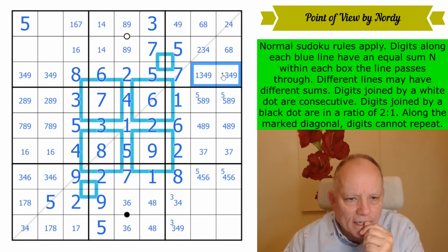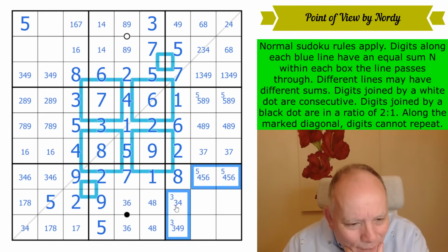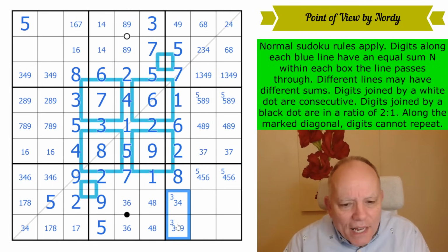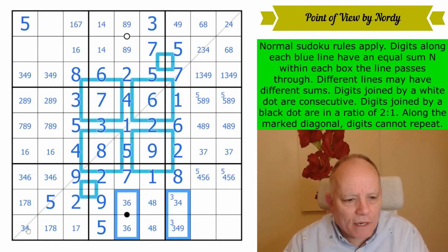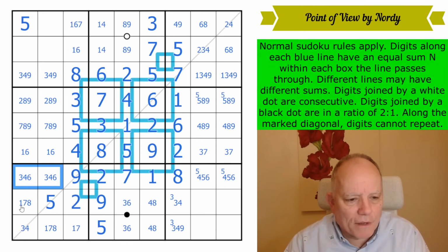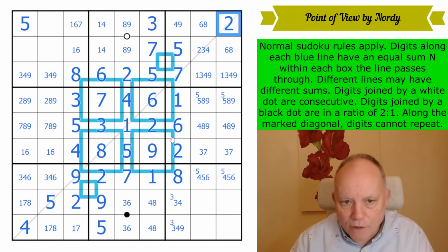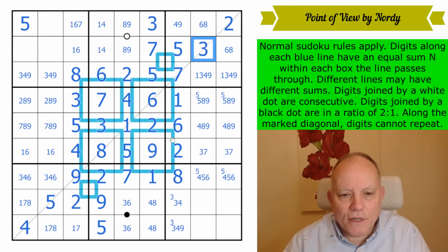Still not getting anything done. It's weird. Why won't this give up? That is an X-wing on 3s, so we can't have 3 in the corner. How sad. But it's true. That's going to finish the diagonal, isn't it? That's lovely. Okay, that must be right. There is a 3 in one of those two cells, yes. So there's no 3 in the corner. 4 there, 2 in the other corner, 3 now on the diagonal there.